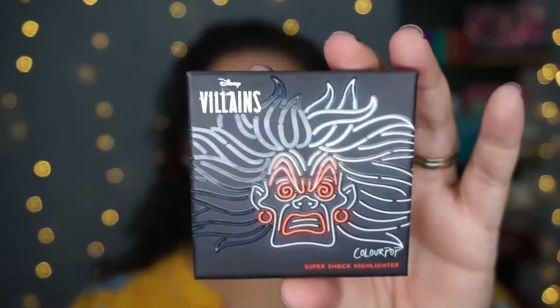So first up is from ColourPop. This is one of their new Super Shock highlighters from their Villains collection. This one is from the Cruella sub-collection, and the shade name of it is You Idiots, You Fools, You Imbeciles, which I basically would have bought anything if it had that name because the name sucked me in more than anything. But the packaging itself is actually really unique.